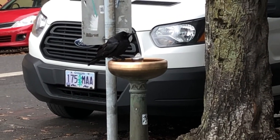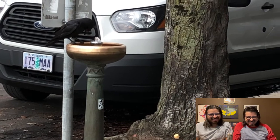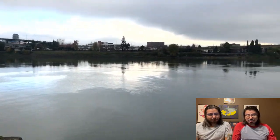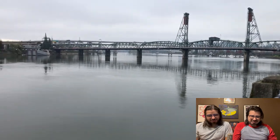He's so cute. He's so fat. That was a cute bird. We did like those little fountain things. We were wondering what they were for shortly after that bird landed there. It was pretty. Oh yeah, we got to take that picture there. It was a nice place for a picture.